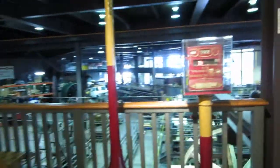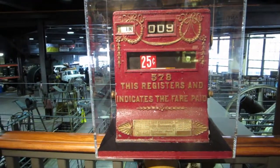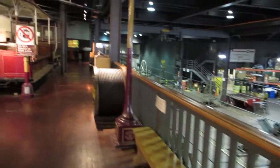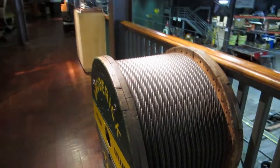See how big the cable is? Those are the brake pads. In the old days, you got on and you paid your fare, you put a quarter in. It used to be very cheap to ride the cable car. This is the size of the cable.